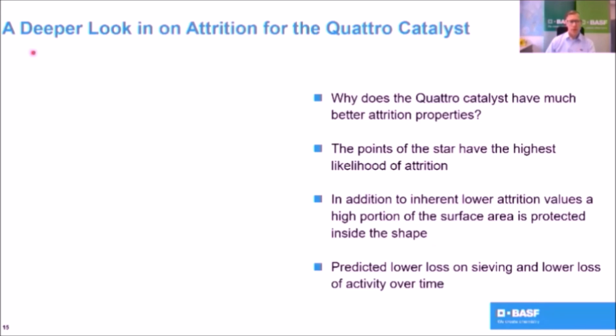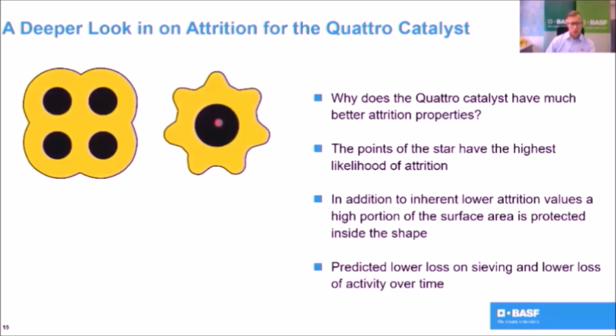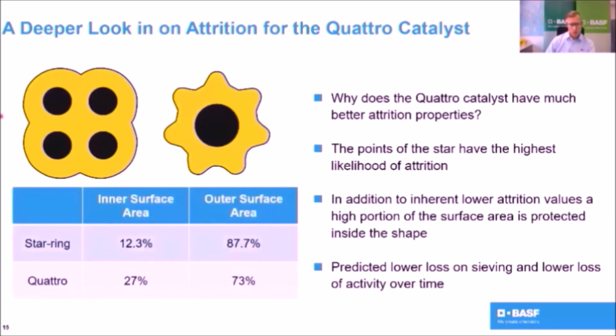So let's take a deeper look into the attrition of the quattro catalyst. Why does the quattro catalyst have much better attrition properties? If you look at these numbers, you see we have for the star ring an inner surface area of 12.3%, and outer surface area is 87.7%. For the quattro, we have more than 25%, so 27% inner surface area, only 73% outer surface area.